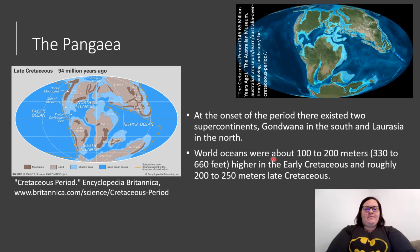The Pangea. Here is the early Cretaceous and the late Cretaceous and what the Earth would have looked like in both. On the onset of the period, there existed two supercontinents, the Gondwana in the south and the Laurasia in the north. The world's oceans were 100 to 200 meters higher in the early Cretaceous and roughly 200 to 250 meters higher in the late Cretaceous, and this is where we see present-day North America split with this mass of water.